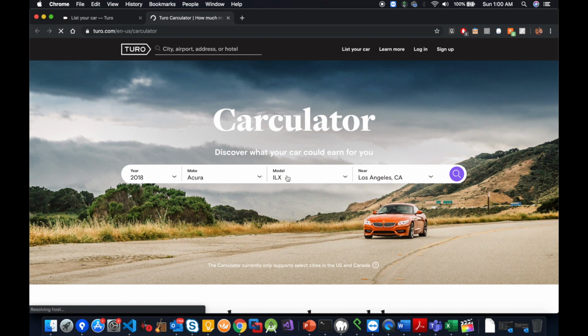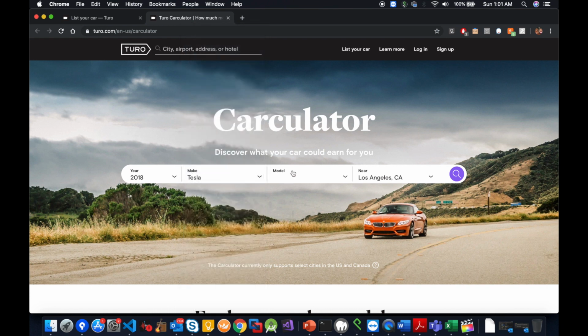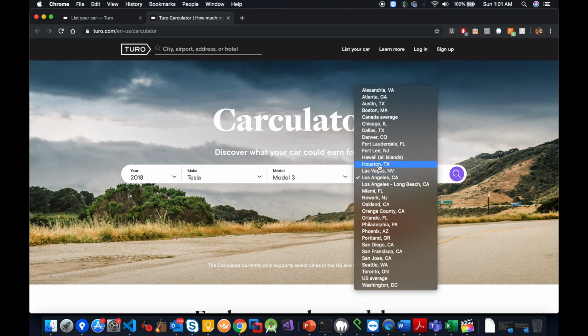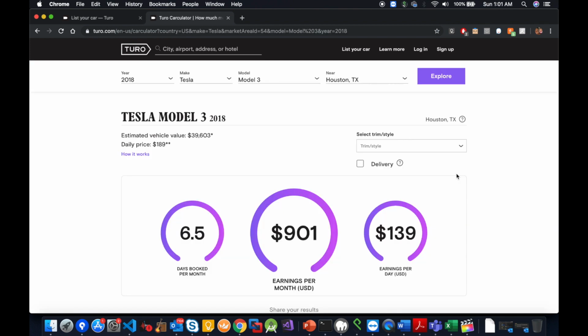And then what we're going to do is select our make and model, which is a Tesla Model 3. It automatically pops up, and I live in Houston, so we're going to pick Houston. Now, on the year, it won't let you pick anything newer than 2018, and since we are getting a 2019, we can just hit 2018 anyways, since we're just trying to get estimates. And then we hit search.